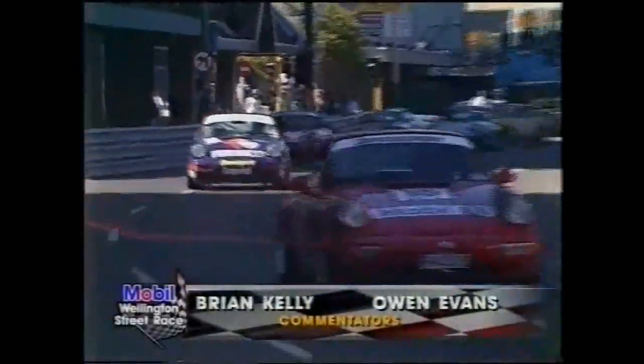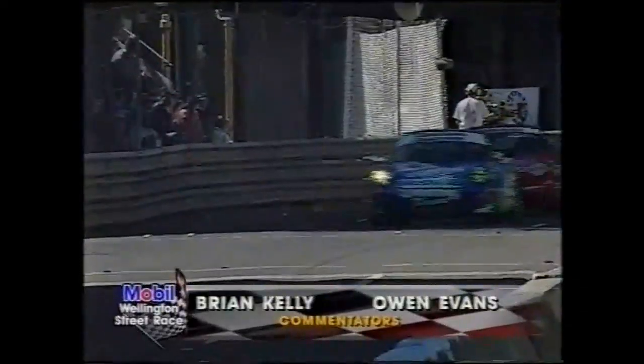Now, just looking at the different classes within the Porsche series, Owen, they're just not all identical cars, are they? No, they're not. They go from class A, B, C, and D, and it all depends on the horsepower and the year of the car and what they are. And you'll see it on the top of the screens. They have different banners normally to pick the different cars.